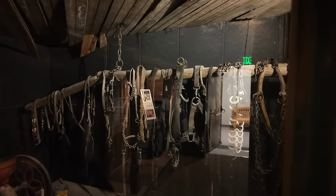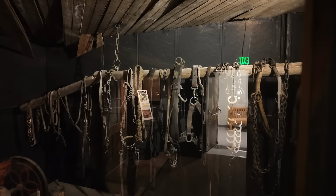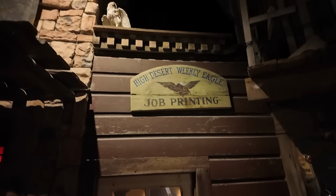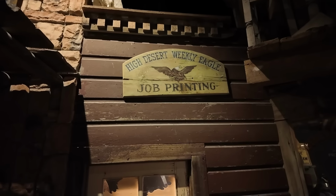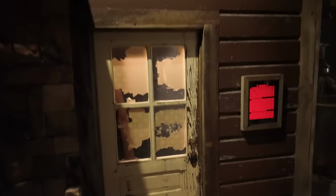And you can see all like the horse tools, the straps and saddles there for horses. In the building with the owl on it, this is the High Desert Weekly Eagle job printing. So the newspaper. Interesting how they have this set up. They don't have it set up like a functioning town, but literally a ghost town. Everything's abandoned and dusty inside.